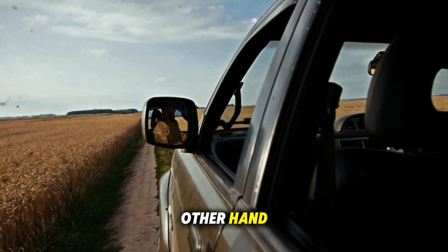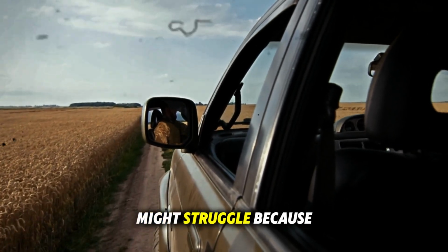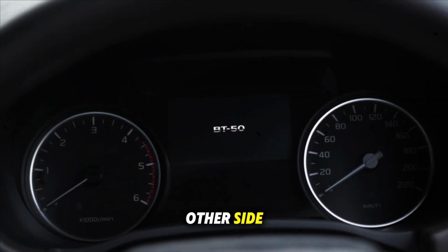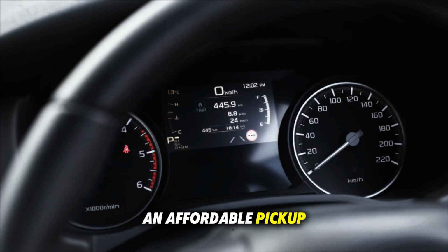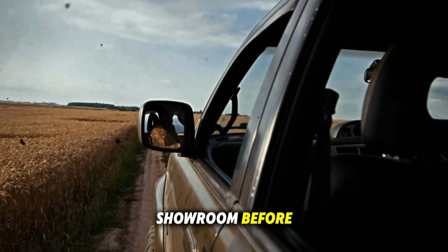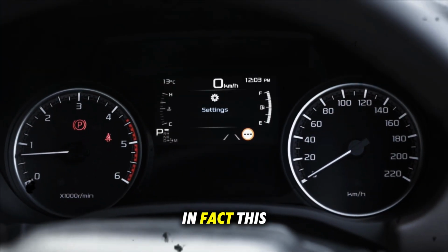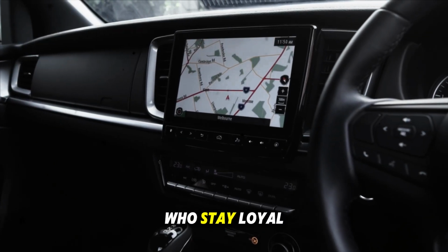Dealerships, on the other hand, could find themselves in a strange position. On one side, they might struggle because this truck doesn't come with the massive profit margins that bloated full-size trucks usually bring. But on the other side, Mazda dealers could see record-breaking foot traffic. An affordable pickup will pull in customers who might have never stepped into a Mazda showroom before. Once they're there, many could end up buying other Mazda models as well, boosting sales across the brand. In fact, this truck might serve as a gateway product, funneling in new customers who stay loyal to Mazda for years to come.